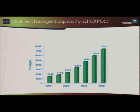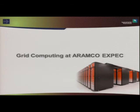In terms of storage, we reached 7,000 terabytes. That is 7.2 petabytes of seismic data and petroleum engineering data. And as I said, we don't delete anything. All the data that we got for the seismic, the earth layers, and petroleum engineering are all stored since the 60s, 70s, 80s, 90s, and up to this date. What's different this year? Actually, I delivered this presentation last year at another conference.